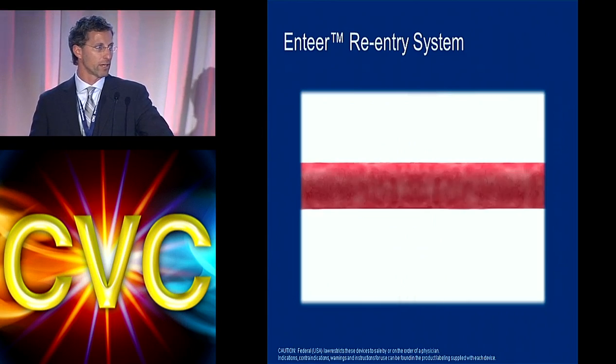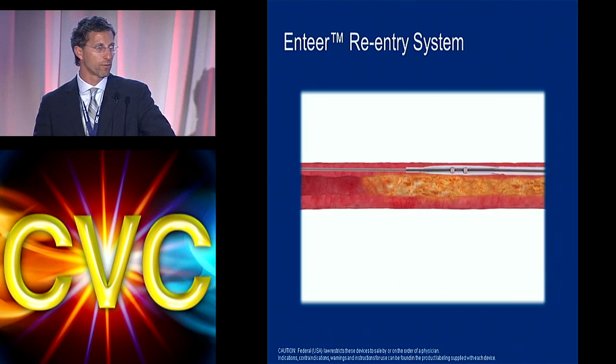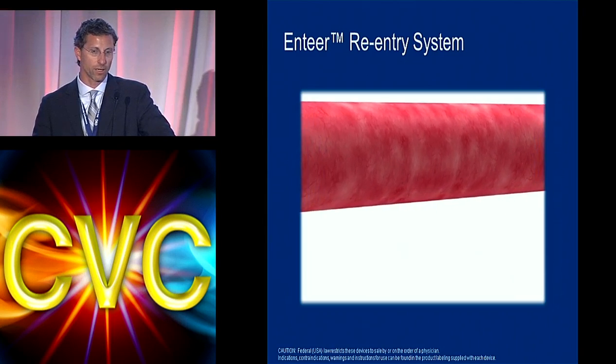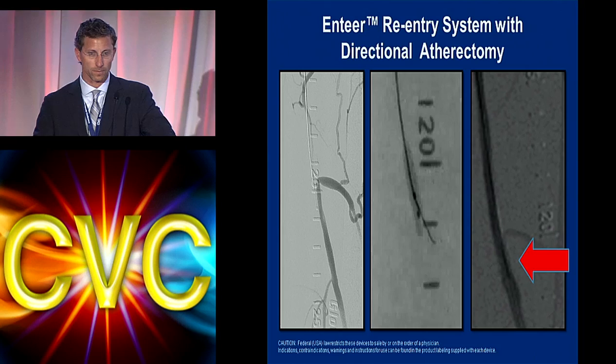After that, you can use whatever catheter you'd like to exchange, a 014 balloon, whatever you'd like to do to exchange for a more friendly wire, and then you just treat the vessel as you would normally. For me, that's almost always directional atherectomy.